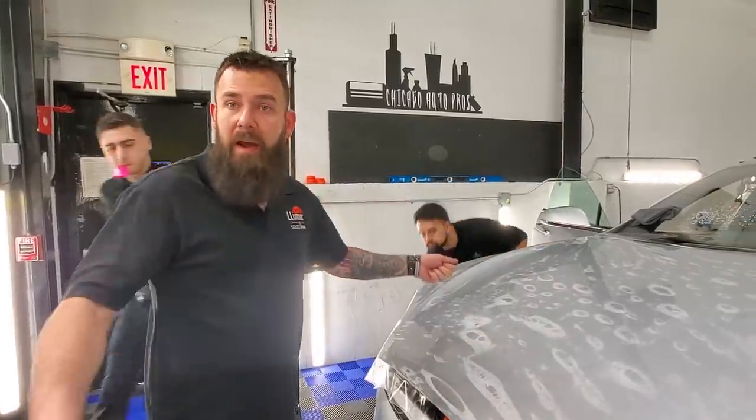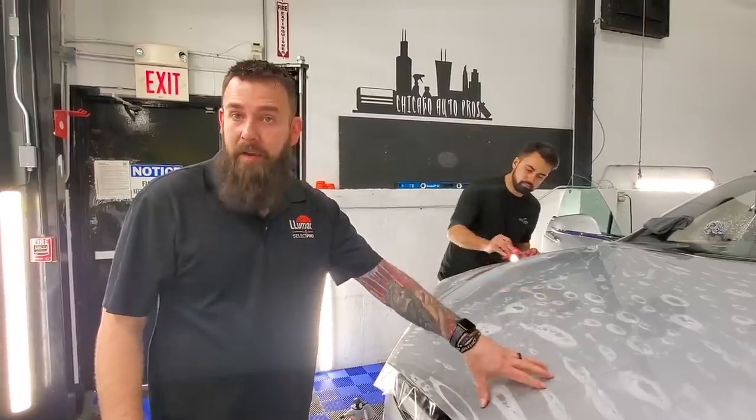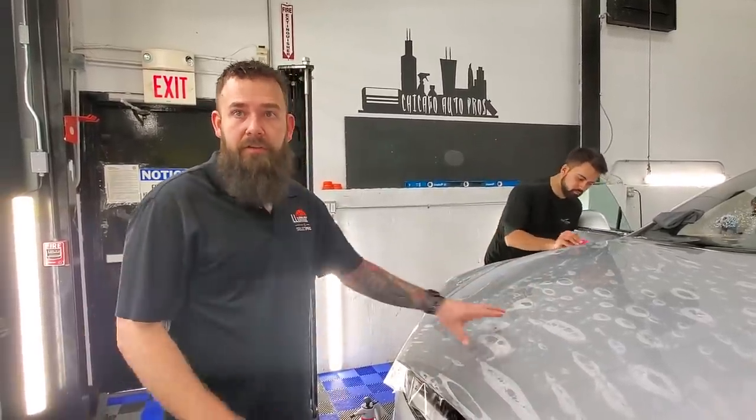Normally with vinyl, it's a dry application. It has air release pockets in it, so you can get all those air bubbles out. This is a wet application. You have to be able to move it around and adjust it to where you need the pattern.